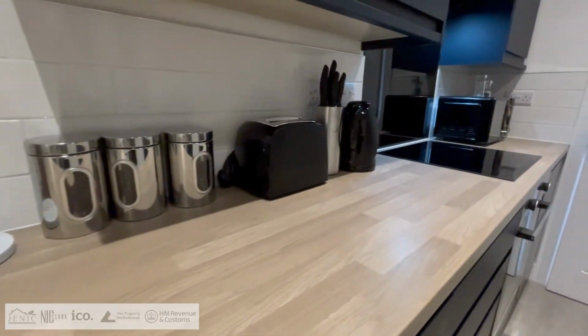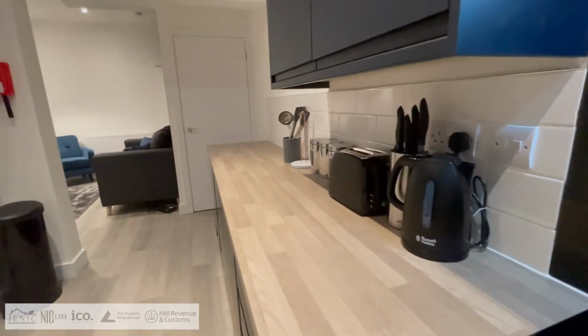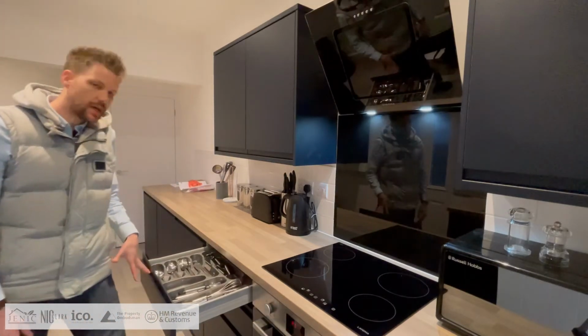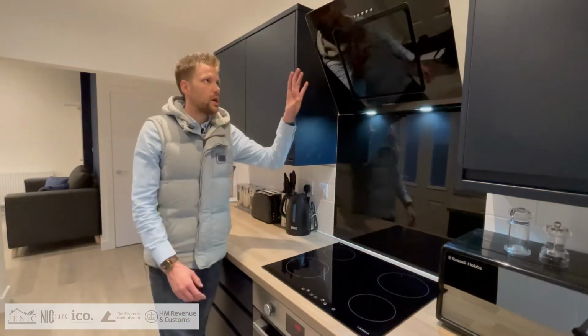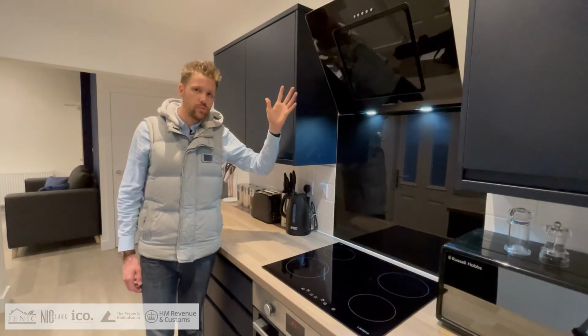And we've obviously got more cupboards underneath here, so we supply all the utensils they'll need, all the pots and pans as well. So we've got all that inside here. And then we've got obviously any cutting boards, etc. in here. So we've got the extractor fan on here as well. We've just switched this recently in one of our previous properties.